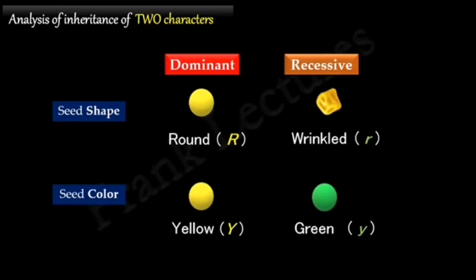Now, we know that during gamete formation, each gamete will have 1 allele for seed shape and 1 allele for seed color. That is, each gamete will have 1 allele for each character. So, the gametes produced by the plant with round yellow seed will contain dominant R and Y alleles. Similarly, the gametes produced by the plant with wrinkled green seed will contain recessive r and y alleles.